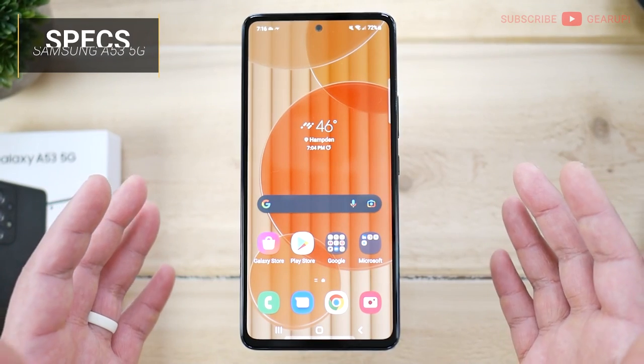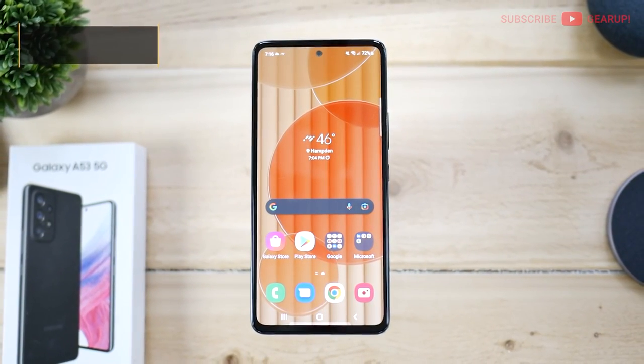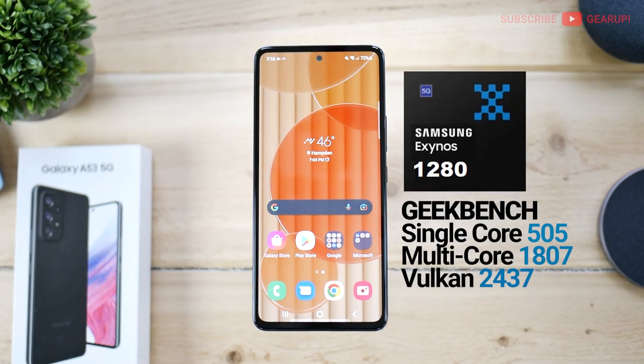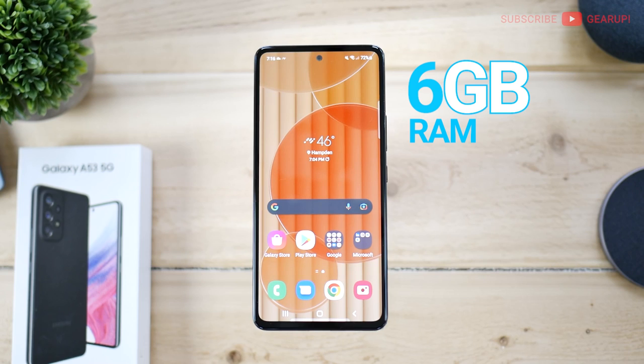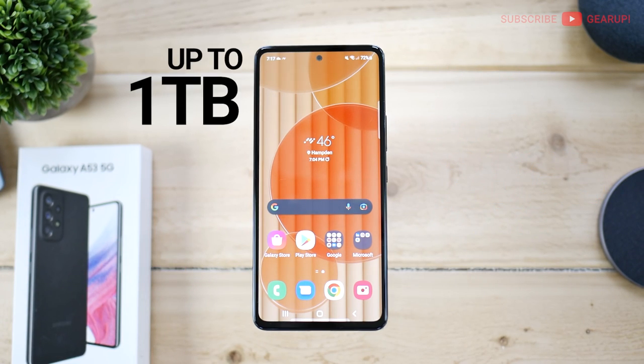The A53 5G retails for $450. That's $40 less than even its predecessor, which is a great thing. Horsepower comes from an Exynos 1280 chipset, moving away this time from the Snapdragon 750G, and is supplemented by 6GB memory and 128GB of storage, and that's expandable through the microSD card slot.